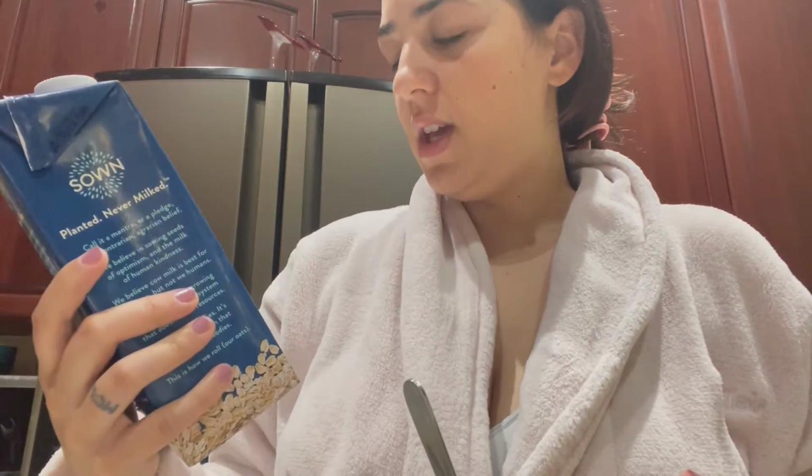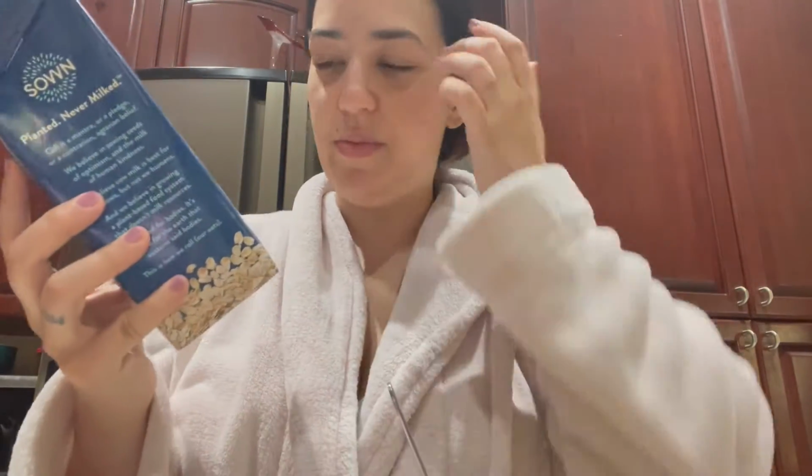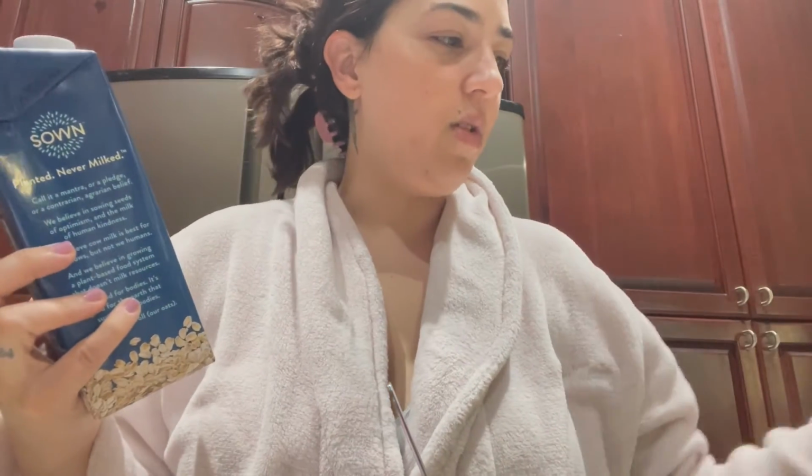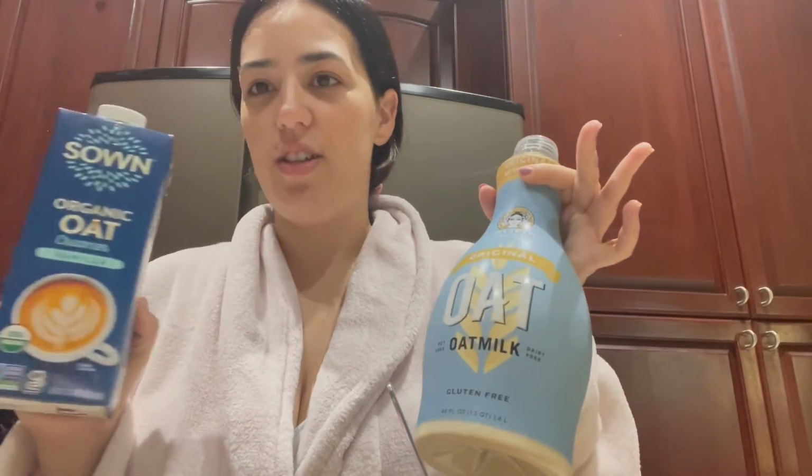So yeah. By the way, I've been using this creamer. It's the organic oat creamer vanilla. It's from a brand called Sown, and it's really good. I used to use the almond milk creamer from Whole Foods, and then Willy bought me this one to try because I saw it on Instagram. This is my new favorite. And then I use oat milk as well, so oat milk for my coffee and oat creamer.